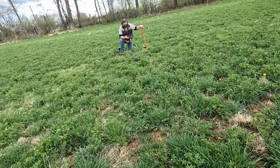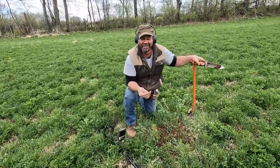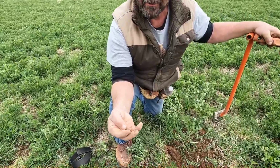I got a heart. Oh, what is it? It's a heart. Wow, that's cool. Well, that's an oldie too. Shanks on the back. I don't know. Can I see it? Yes, sir.